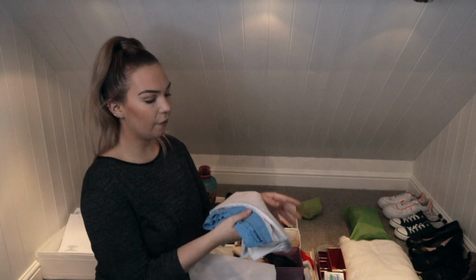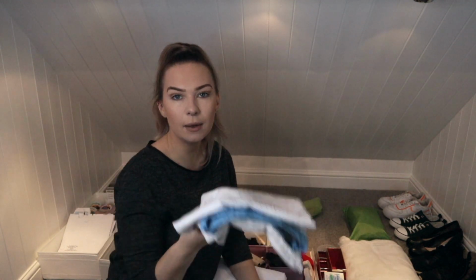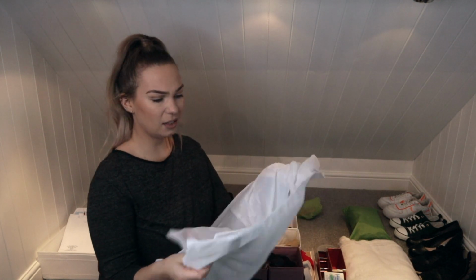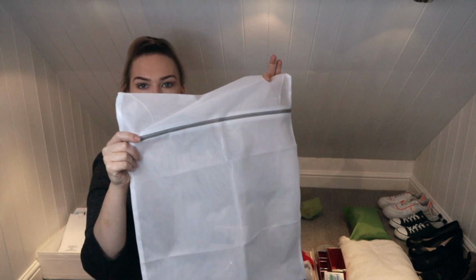What have we got here? So here I have my laundry bag. I would recommend getting a material laundry bag rather than a sturdy laundry bag. It just takes up less space. Then I have, these are nets. I'm probably not going to take all of these. There's a lot here. But these are nets to put your clothes in the washing machine.